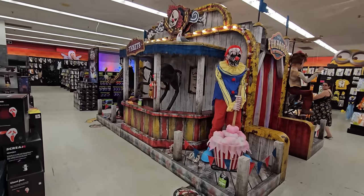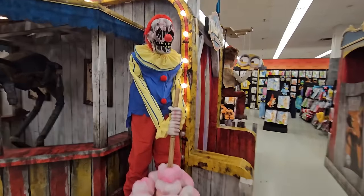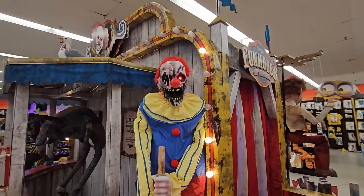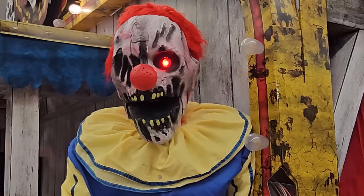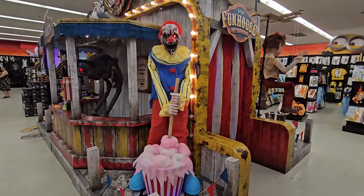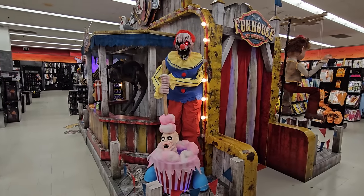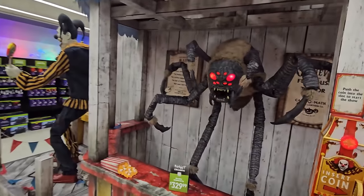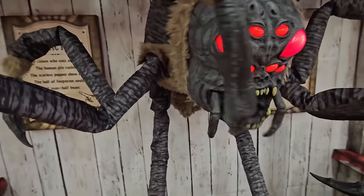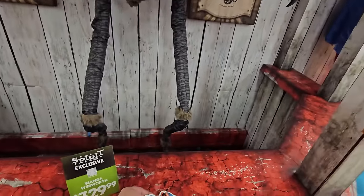All right, let's check out some of these animatronics over here. Let's go ahead and start with Cotton Candy Dan. Come on, Dan. Oh, one eye. Better be careful walking around in this place. We got Wanda Webworth over here already going crazy. Look at her fangs. I love how her fangs just go. Let's go ahead and leave a sticker here for Wanda.